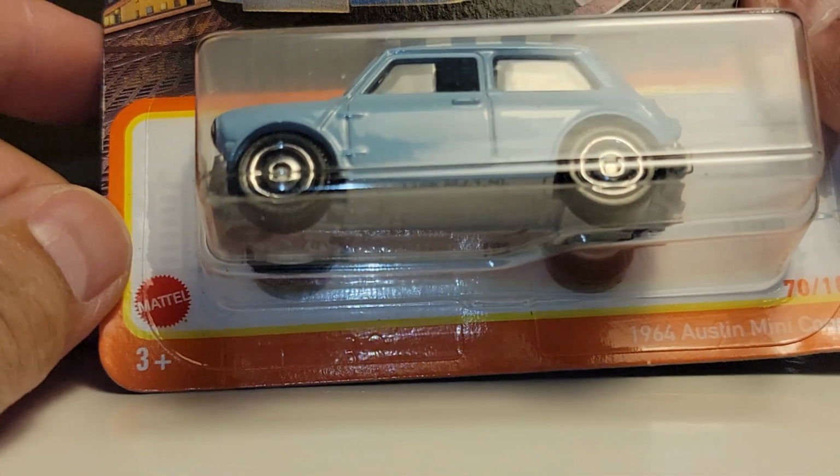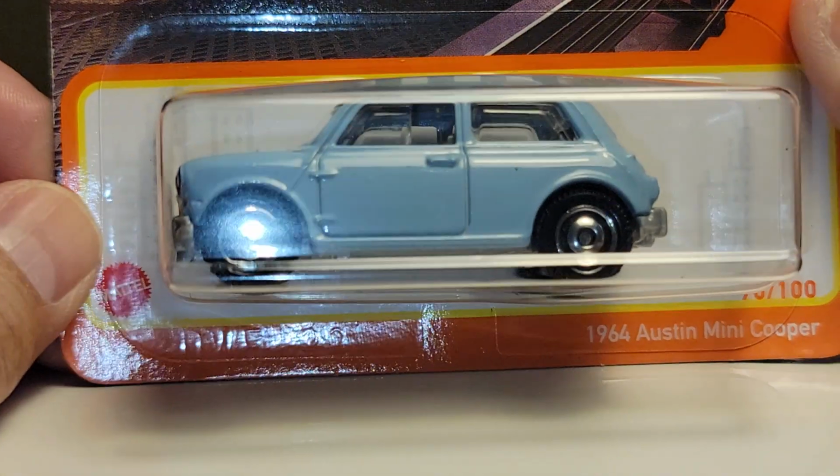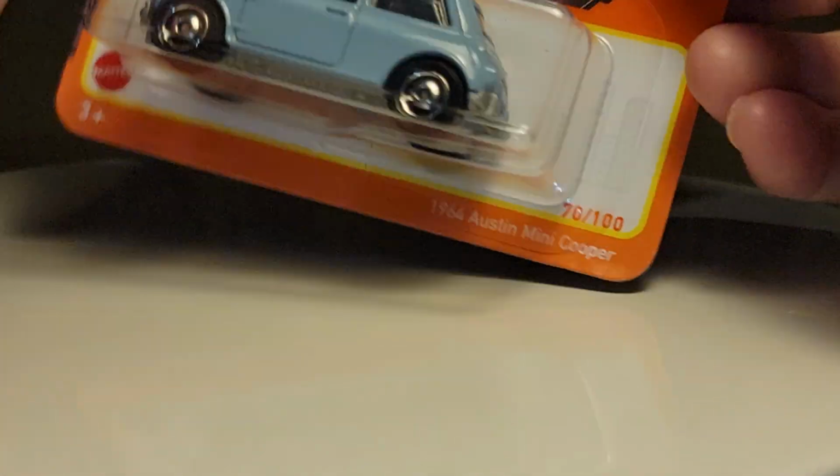The next one is a 64 Austin Mini Cooper. So we got another Mini here with the white checkered roof.